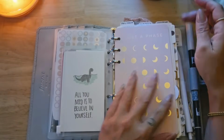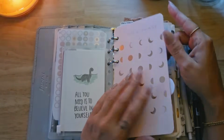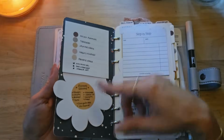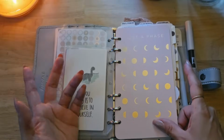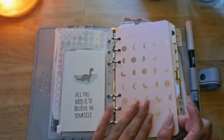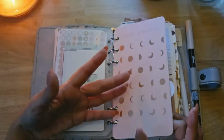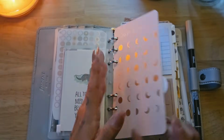Then I have this also another planner cover that I got from my husband a few years ago actually, and I love the cover and I kept it around for a while. I think I already told you guys about this, but I just loved it so much that I cut it out and just turned it into an insert to use here as a divider for sections.